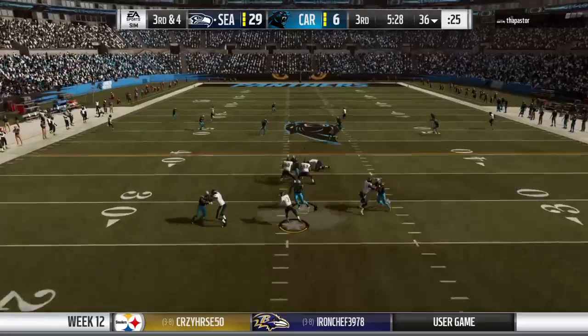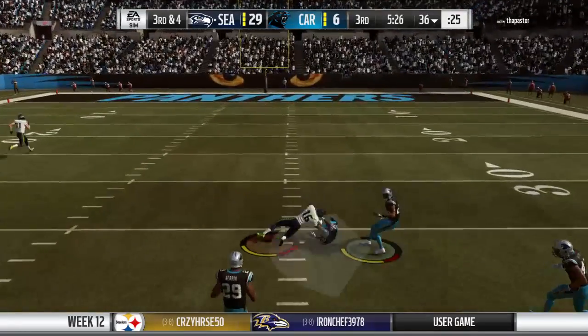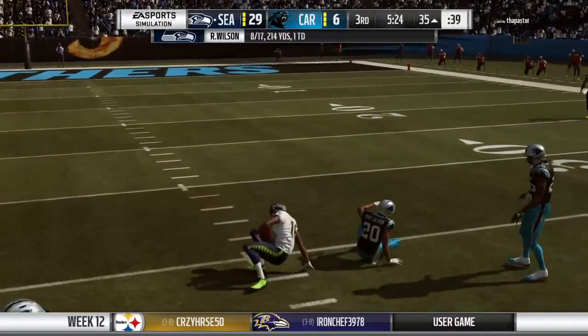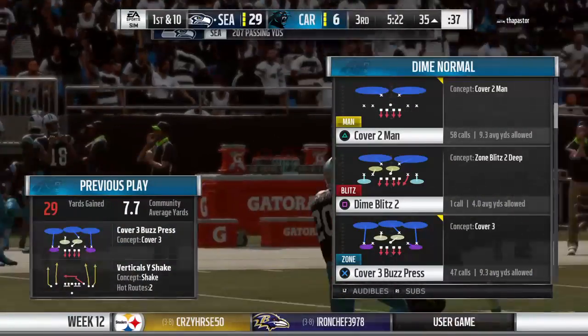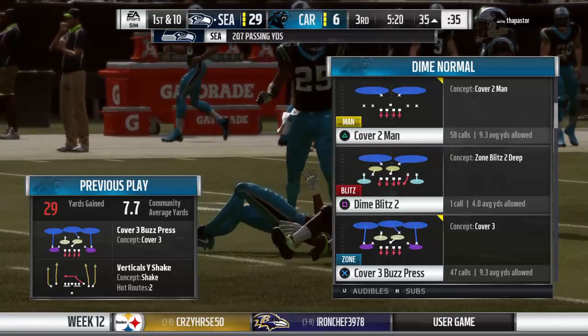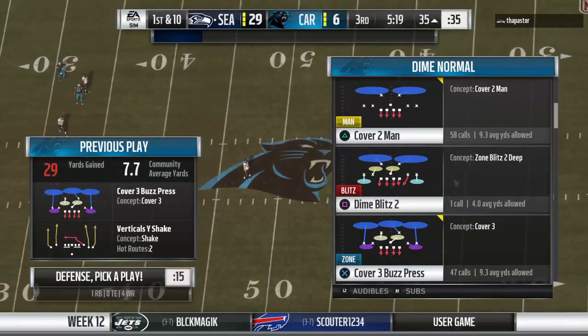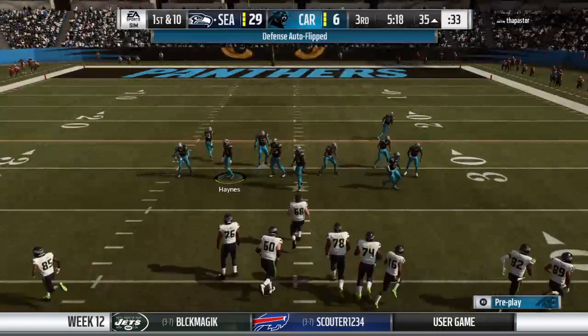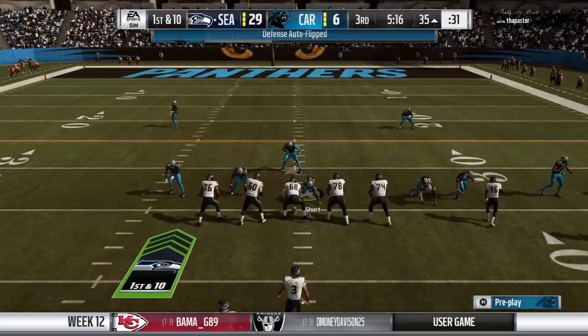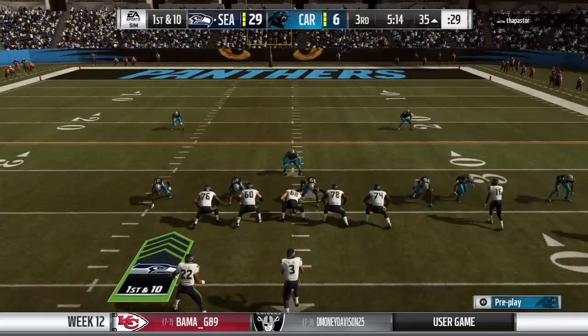Wilson operating from the gun. Going for, oh, this is taken in. It's complete. And he's going to get this down to the 35-yard line. That one goes for 29 yards on 3rd down. Ball up to the 35 now as they come up on 1st and 10.